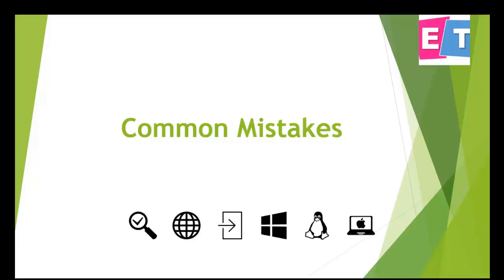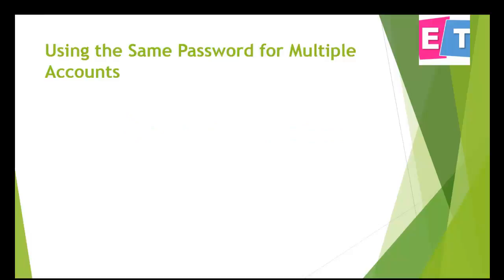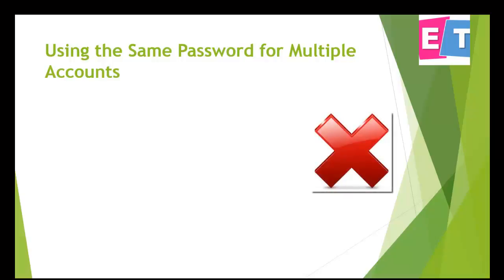Common mistake 1. Using same password for multiple accounts. Sure, using the same password for multiple accounts seems like a great way to save you from having to remember so many passwords. But if a hacker hacks one of your accounts, or your accounts and password are involved in a data breach, a hacker is likely to try your compromised password to gain access to other accounts you might have elsewhere. Use a unique and strong password for each of your accounts to help prevent hackers from leveraging one password to compromise multiple accounts.